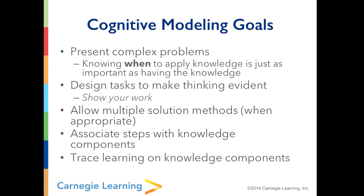So again, as a review here, we're presenting complex problems to students. Students knowing when to apply knowledge is just as important as having that knowledge. So we want to give mixed experiences where the students need to think about what is the best approach for this, which is why it's a little bit open like that. We try and design tasks to make thinking evident. This is equivalent to teachers saying, show me your work. We allow these multiple solution methods when appropriate, use model tracing to understand what methods students are using, associate these steps with knowledge components, and trace learning on the knowledge components.